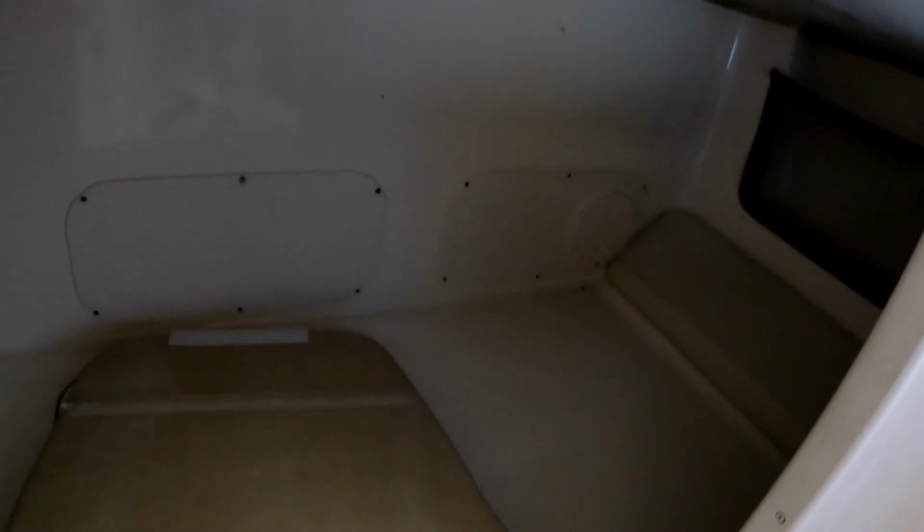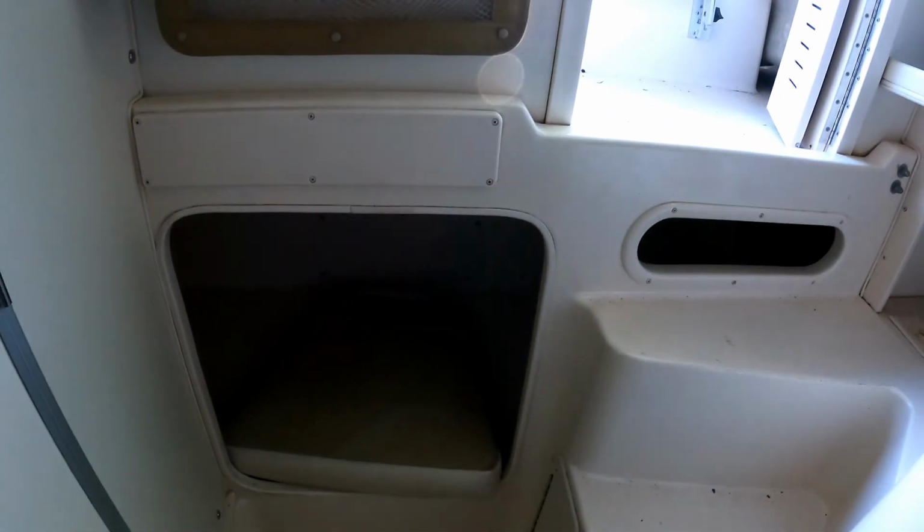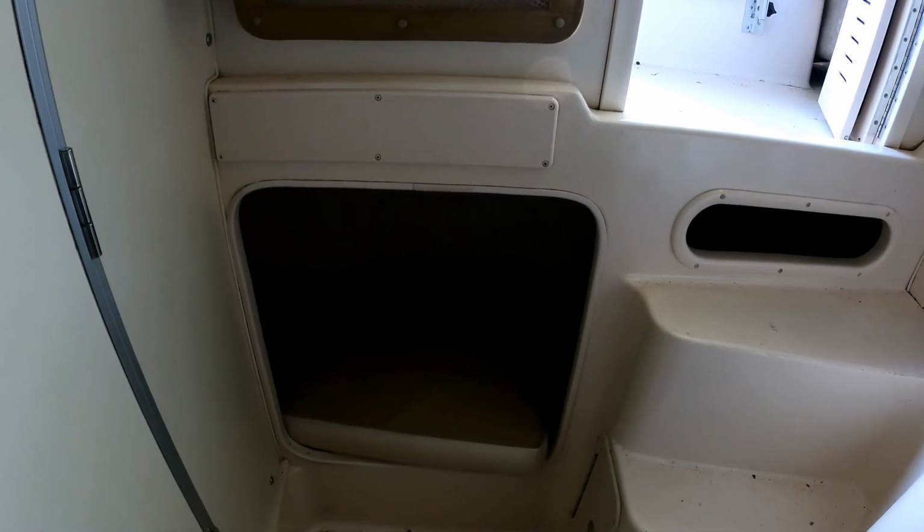This area down here actually has its pads also. It's not huge, but it is another little sleeping area. Kids, Audrey thinks she can fit in there. We'll see. But so you got that and the front berth.